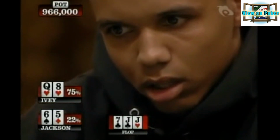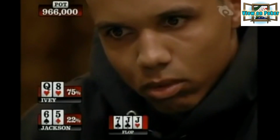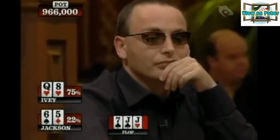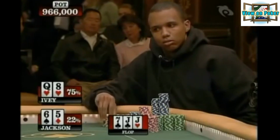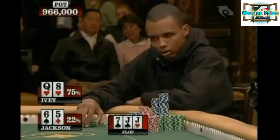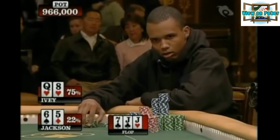380,000 is what Jackson finally arrives at. Barry, let's put this in perspective. We're looking at a million chip pot, and both players have nothing. We are looking at two guys bluffing with nothing, both of them. Who's going to blink? With two cards to come. I don't think he's going to blink. I don't see how he can possibly continue in this hand.